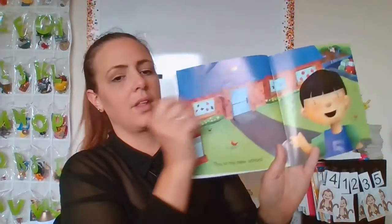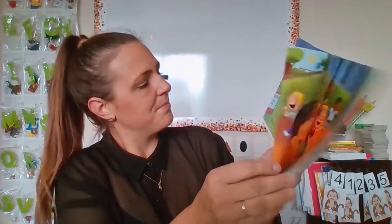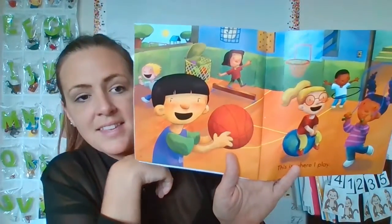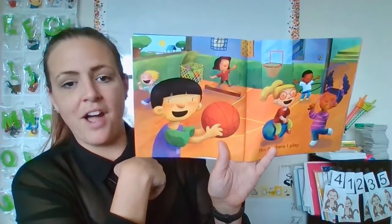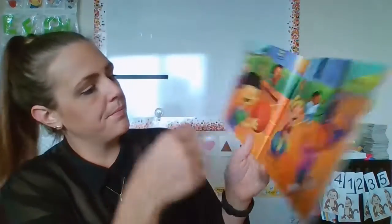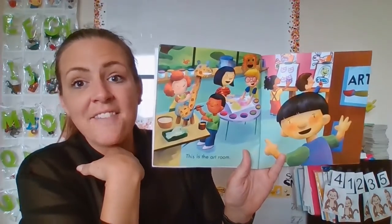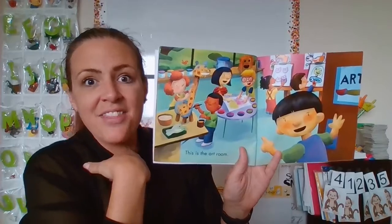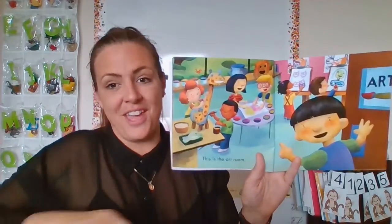My New School, written by Kristen Hall, illustrated by Barry Gott. This is my new school. This is where I play. And we have a gymnasium and a playground for you guys to play too. This is the art room. We have an art center in our classroom, and there's a whole other classroom with a different teacher who teaches you all the wonderful things about art.